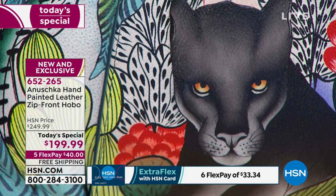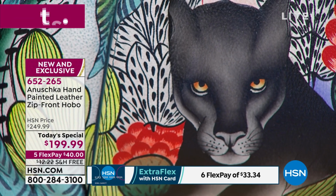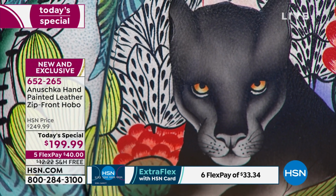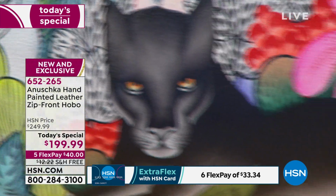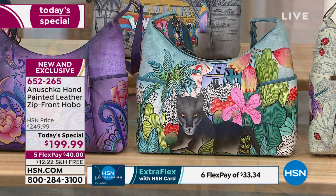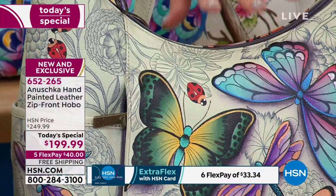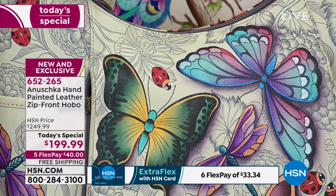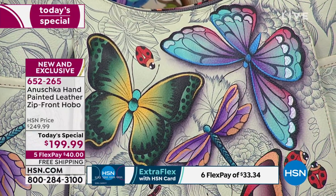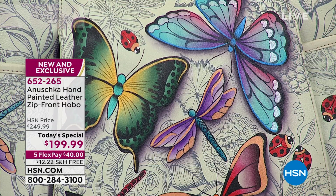Next, wow, look at this one. This is Village Panther. Look at how lifelike, look at the eyes, how it actually looks like that panther is jumping off the handbag and coming through the screen. Incredible. And then brand new for the very first time is Dreamy Wings in your sage. Each and every one of these today available with free shipping and handling, and my pleasure to welcome our fabulous special guest. And I mentioned at the very beginning, we talk about Anuschka.